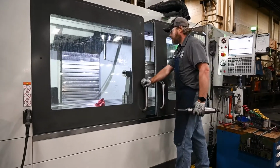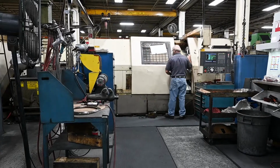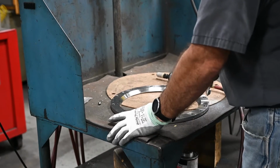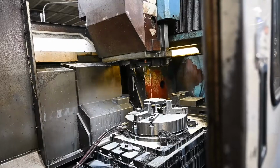DeZURIK's skillful machinists take raw castings and machine them to align with drawing specifications and to meet the customer's needs. The shop has a wide variety of CNC machining centers, lathes, and mills that allow parts to be machined with the highest accuracy and tolerances.